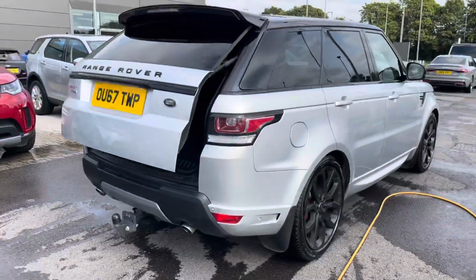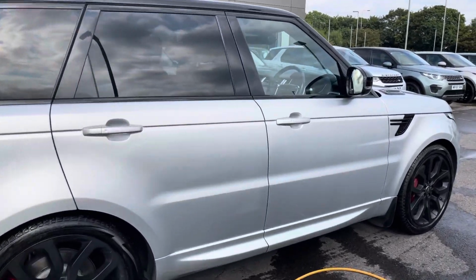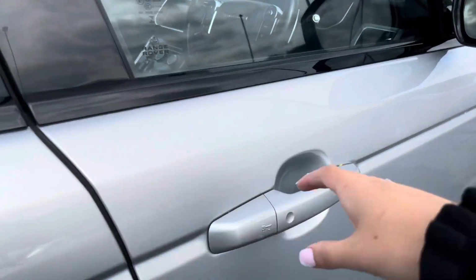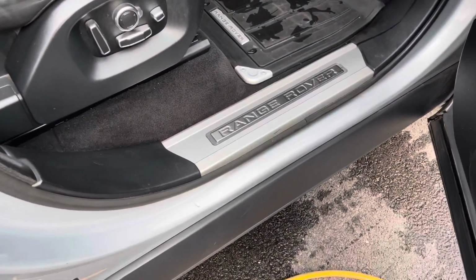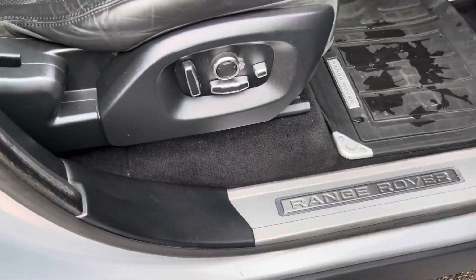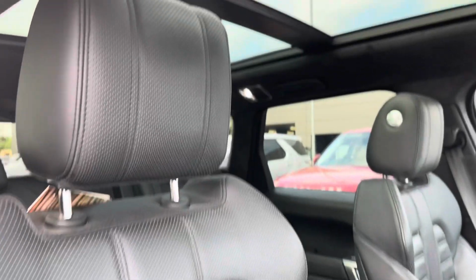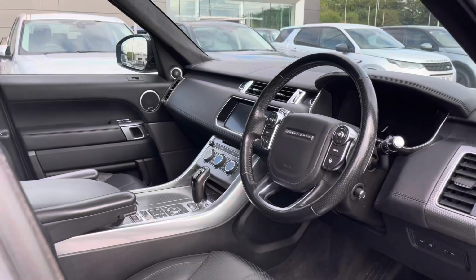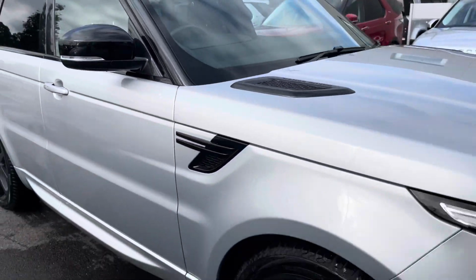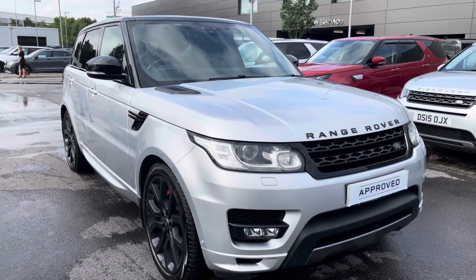This vehicle also has a black contrasting roof, privacy glass and keyless entry, which again is helpful if you have your hands full. Going into the driver's side, you have illuminated Range Rover script tread plates, electrically adjustable front seats and a Windsor ebony leather interior. A sliding panoramic roof, which is great for letting in more light. This vehicle's done 59,794 miles. So that's the end of the 360 tour, and now I'm going to show you the technology inside the vehicle.